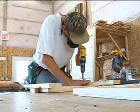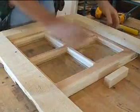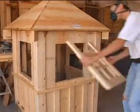We make our windows and doors and cupolas all in the plant. They're made out of the same wood, and our mill right there we're real proud of. He builds very authentic small frame windows.